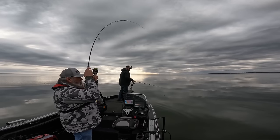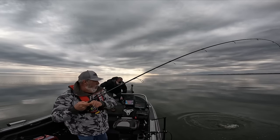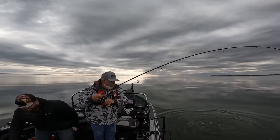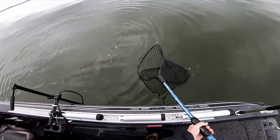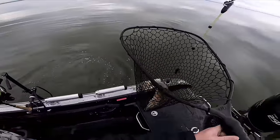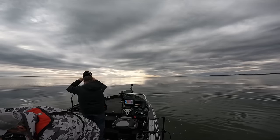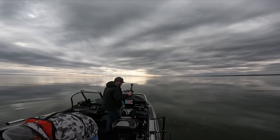Man. Everybody's catching fish but me now. I watched this one follow it right to the boat. Everyone but me now. It's not a bad one. That's probably the biggest one I had. The problem is the hat cam. Take the hat cam off, I'll go back to catching fish. He might be beating me now.